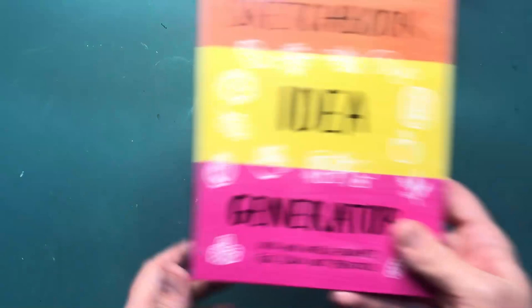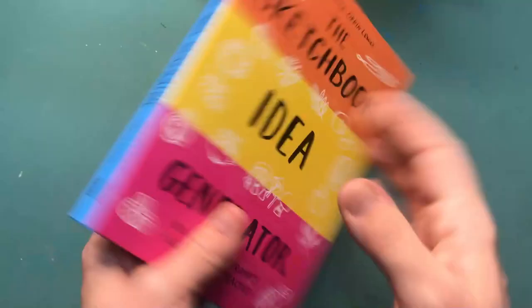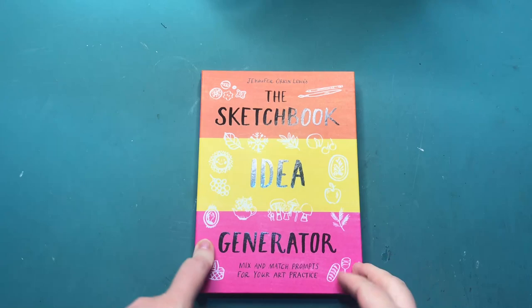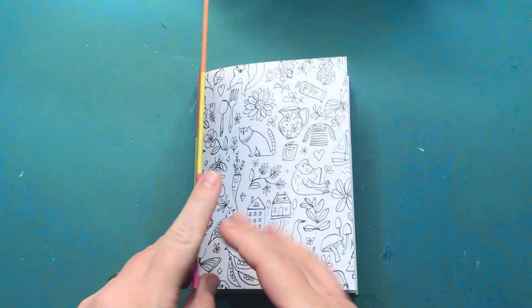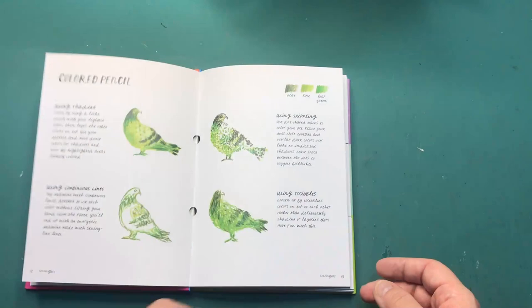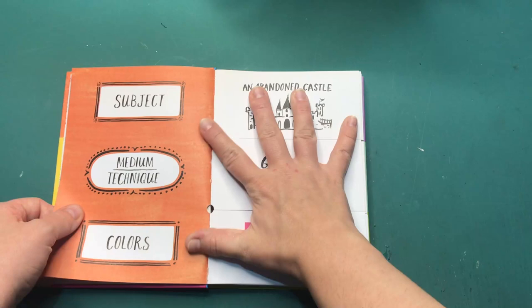And then last, but certainly not least, I have the Sketchbook Idea Generator book. Mix and match prompts for your art practice. Now, as you all know, I've got the Hemi, or in my case, the Artex gouache, and they're the same. They're actually absolutely the same. And I thought this book would be fantastic for my gouache practice. So what this book is, you've got techniques here, and also at the very back, you got styles and more techniques. But what this book does is it has a subject, a medium slash technique, and colors.